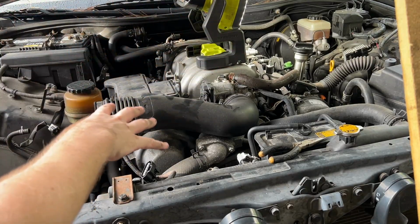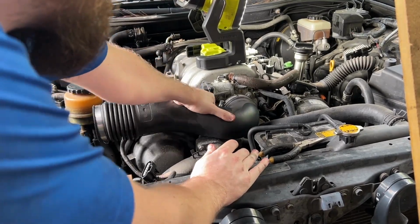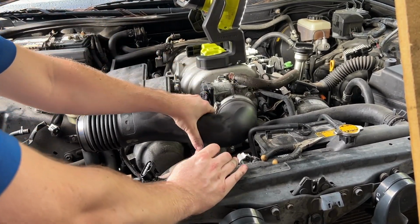All right, now let's get this intake tube out of the way because I wanna see down more into the cylinder head side here. It's holding me up. There we go. Oh boy, that came out violently.